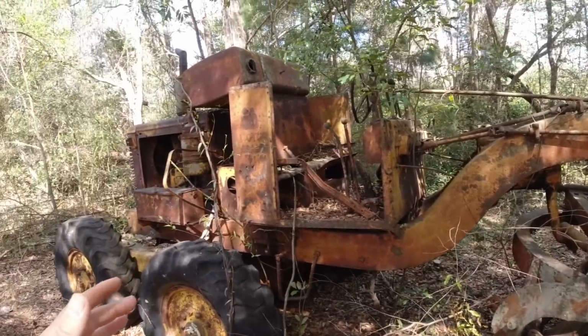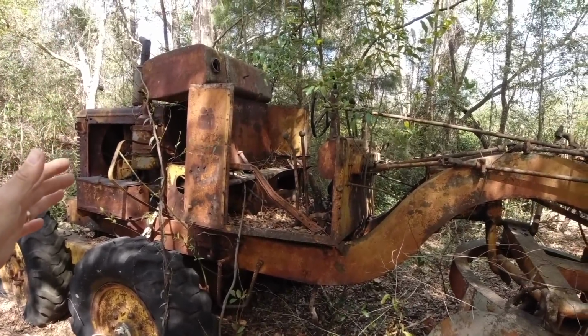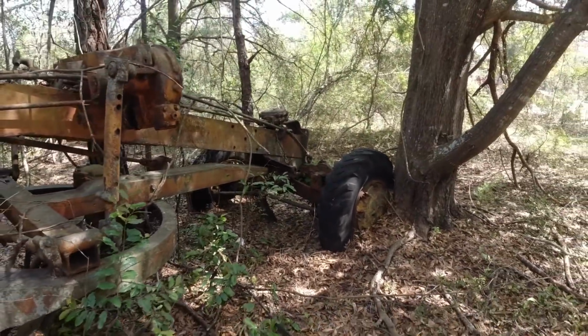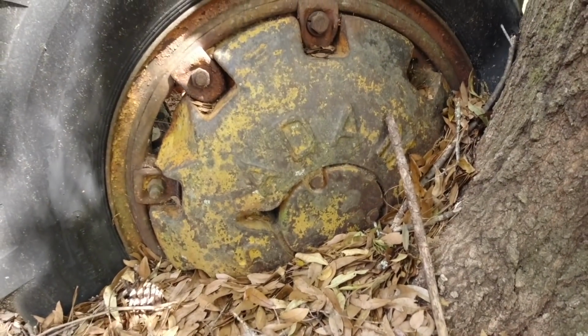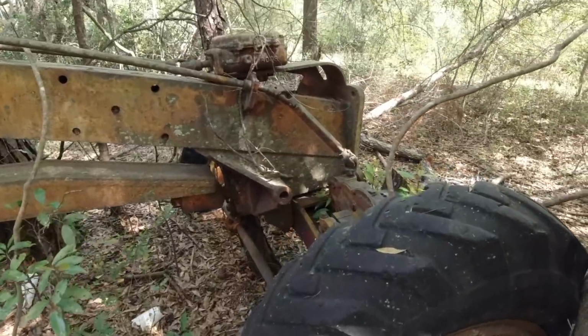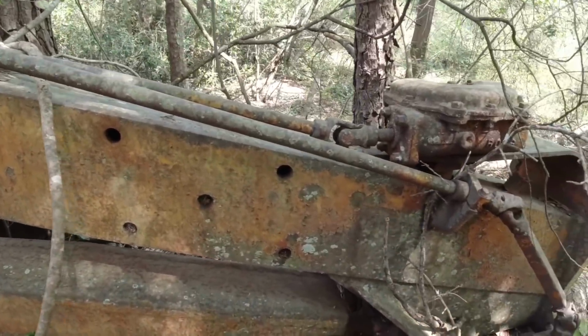We're going to explain a little bit more about what that means and the significance of that here in just a second. But let's take another look at this. We'll work from front to back. Wow, you see that? It's got Adams on the tire. That's cool. Mr. Adams didn't spare any expense in the steel he used to build this thing. That is a well-built machine.